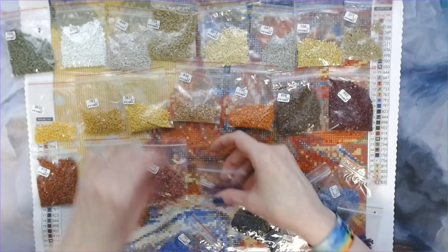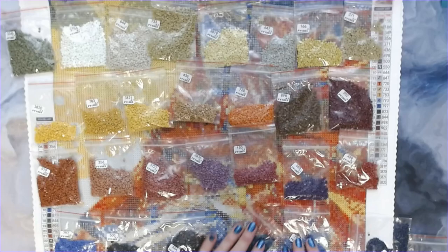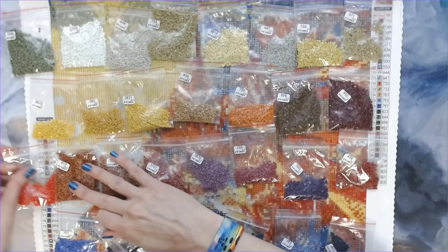And purples. Okay. And I'll zoom it in just a second. Just putting them all, oh, there's a red. I'll squeeze that in here somewhere. Okay.